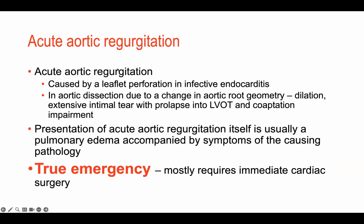With acute aortic regurg, almost always caused by aortic root failure, by a tear of the cusp, or by a leaflet perforation that can occur when you have infective endocarditis, okay? Presentation is almost always because you have profound pulmonary edema. So remember, new onset pulmonary edema. So my friends, you see it all the time in CVICU. You see it a lot with people post-MI.